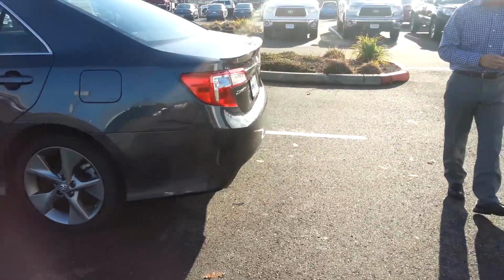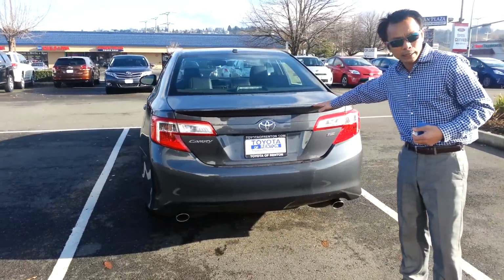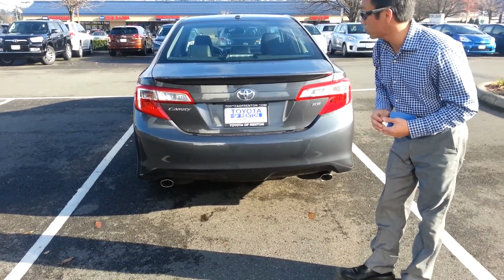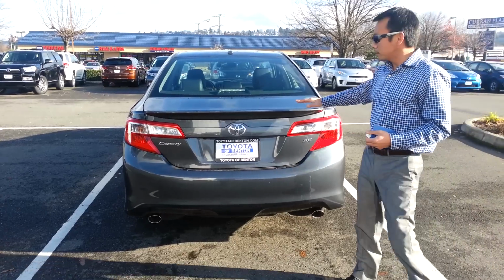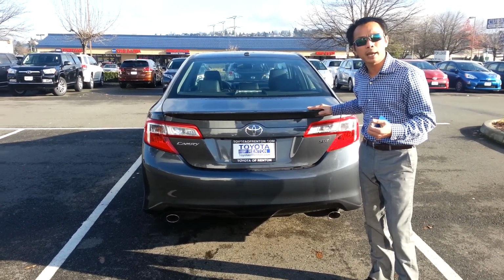As you go to the back, let me show you a few more things that make this different. With an LE, you don't have this little spoiler in the back. Oh. And with a V6, you will have the dual exhaust in the back as well, to make it a little bit sportier looking. Is the spoiler a really popular accessory that people ask for? The spoiler is actually part of the SE package, so it's not something you would ask for. It already comes with the vehicle.